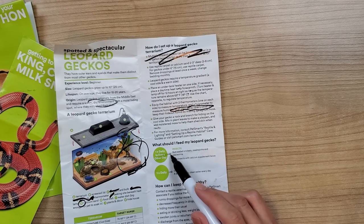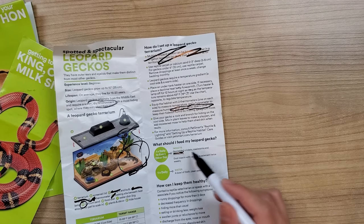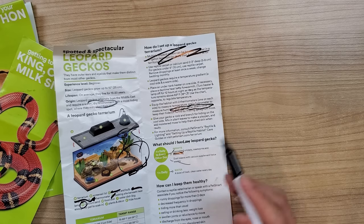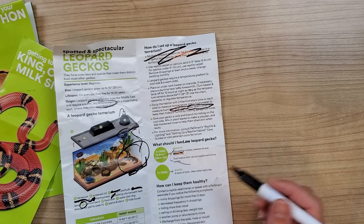Insects, they actually say gut loaded. Crickets, mealworms, and waxworms. They probably say that because they can sell more products to you. And then we've got dust insects with calcium supplement twice weekly. They don't mention multivitamins, which we recommend using, but I'm surprised they've mentioned this at all. And then fresh, clean water every day. Yeah, that works.